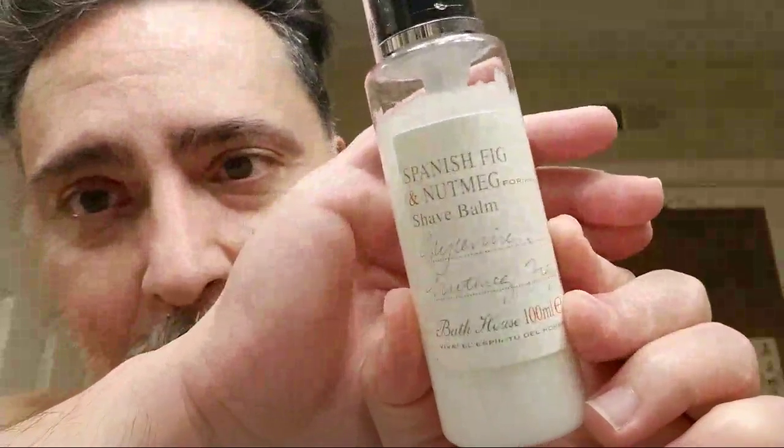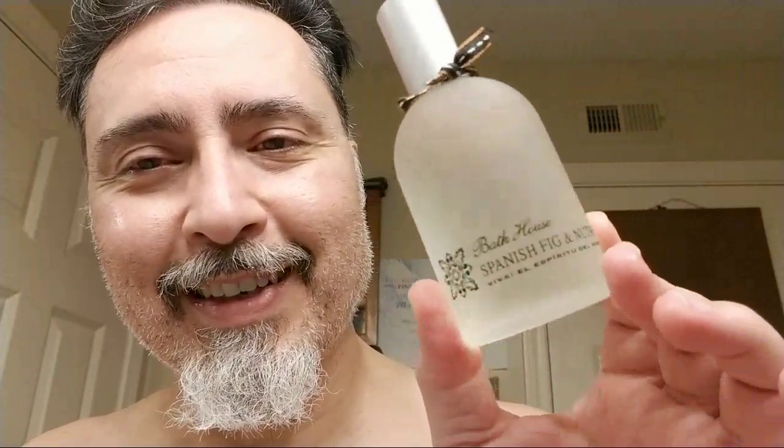And post shave, some Thayer's Witch Hazel. I'll be finishing up with some Spanish Fig and Nutmeg balm, which is in a pump. And got to spritz up a little bit, and the matching spray. I don't know what they call it, I guess it would be a really light one. But love it. So the matching balm and matching spray for the soap.